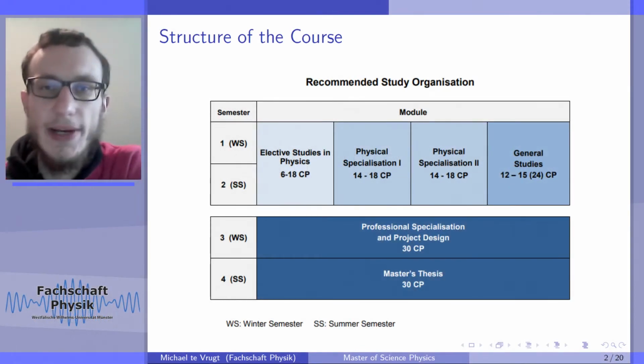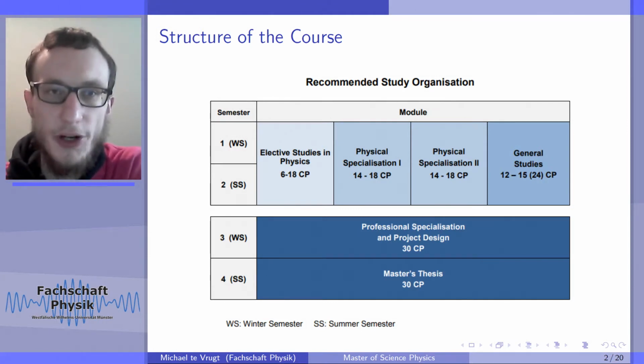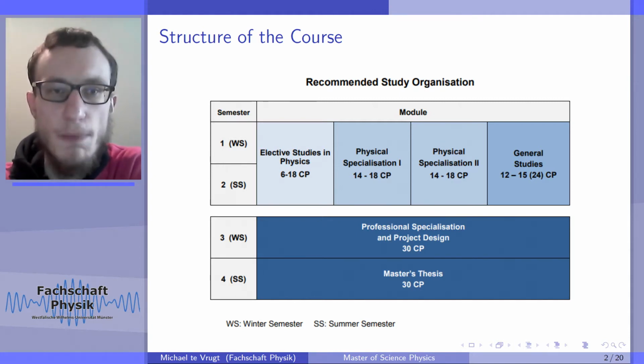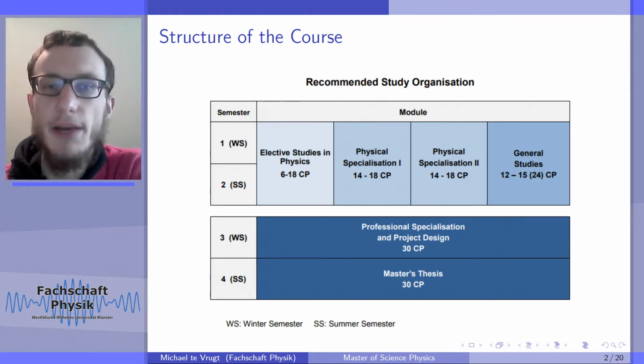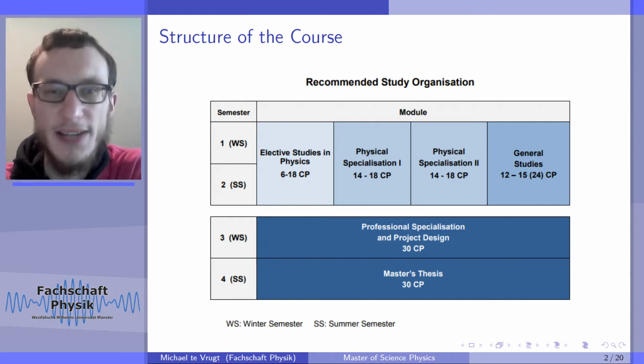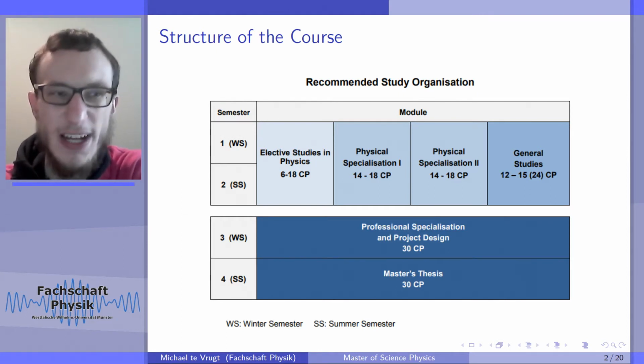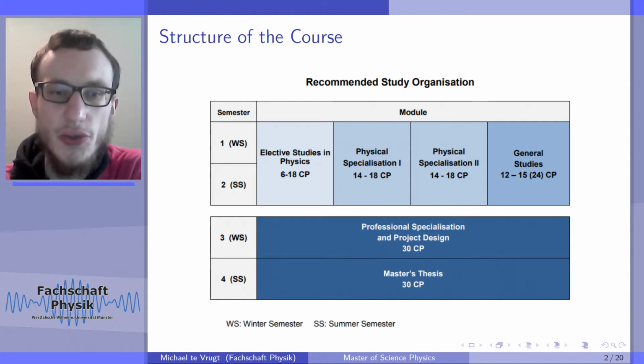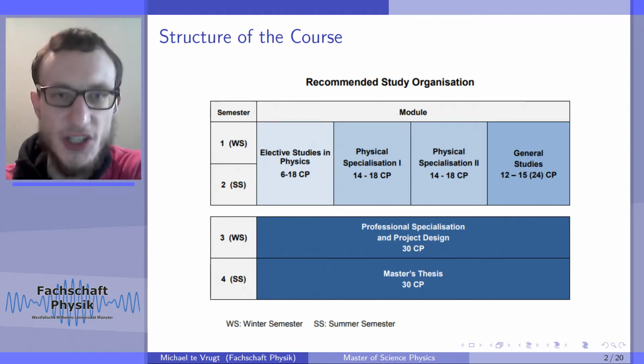Okay, so how does the master work in general? It's a 2-year course that is structured in 2 parts. In the first part, which are the first 2 semesters or the first year, you will hear a number of advanced lectures, do some advanced theoretical and laboratory courses. And this is designed to give you a specialized knowledge in certain fields of physics.